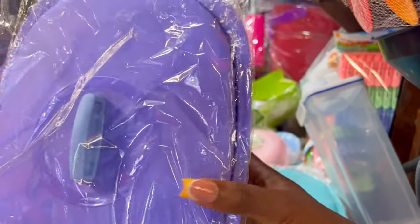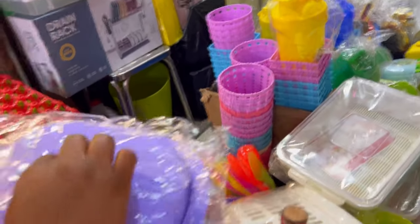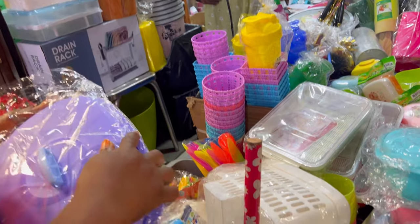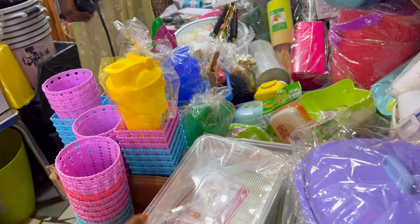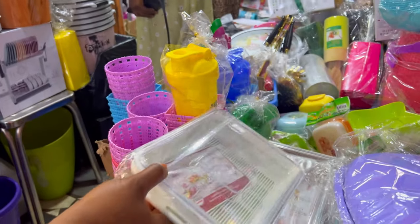Okay. How much is this? This one is freezer to microwave to the table. You can microwave this? Yes. Wow. How much is this? This one is 1,700. How about this basket? Salad. Yes. Small chop. This one is 2,000.